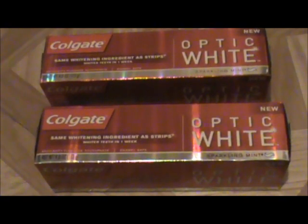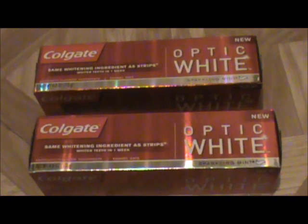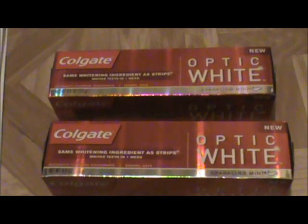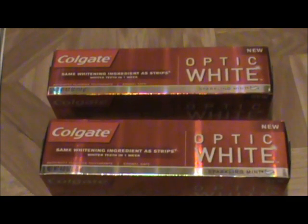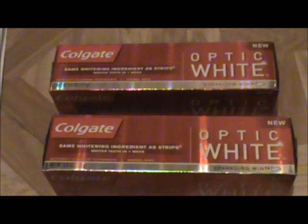Alrighty, welcome to transaction number two. Remember, I have $6 worth of extra care bucks rolling into this transaction. Alrighty, Colgate Optic White on sale this week for $3.49. And then you're going to get back $2 worth of extra care bucks when you purchase it, making it essentially $1.49. That's not really a great deal on its own.